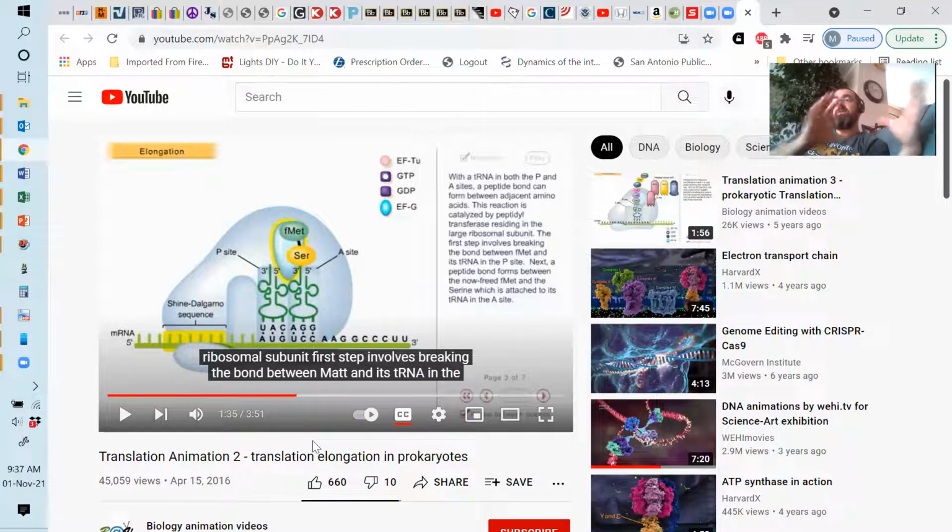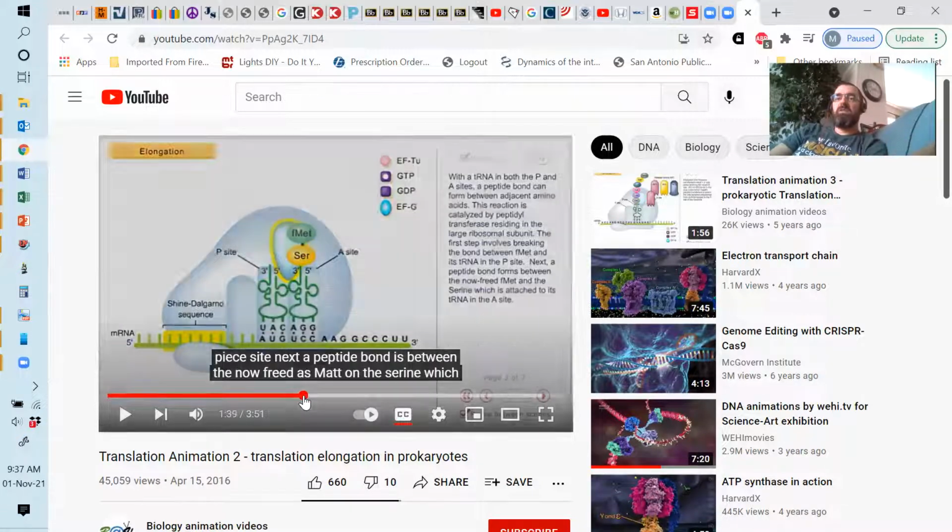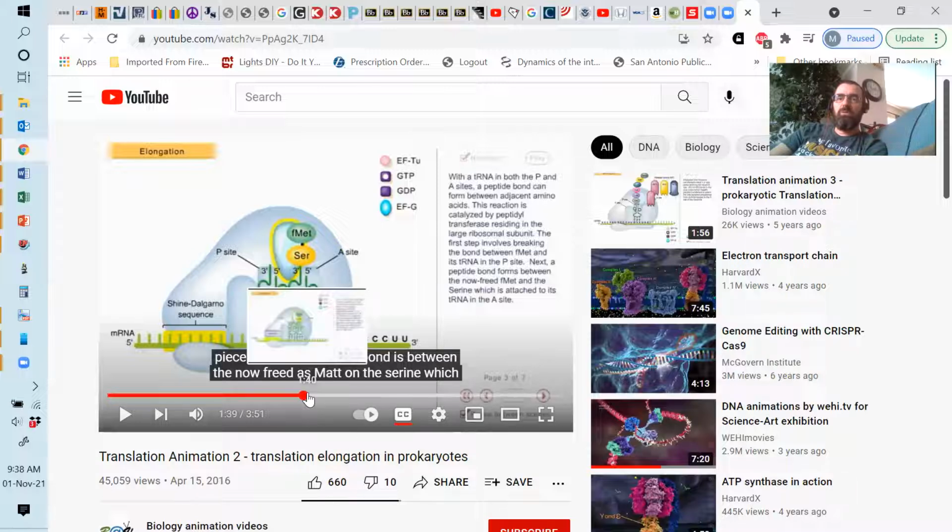So what we do now is we have to move the whole process along, right? So essentially the ribosome moves along and the tRNAs stay where they're at. So that has the effect of changing where those tRNAs are relative to the ribosome. And we need a little bit more energy to do so.